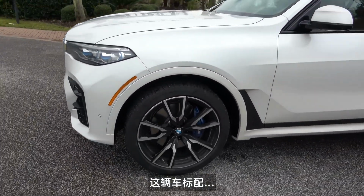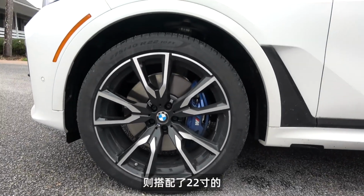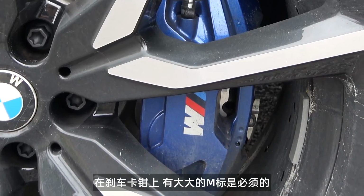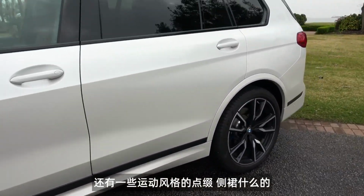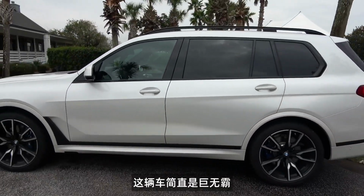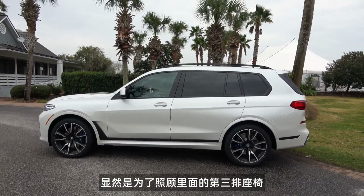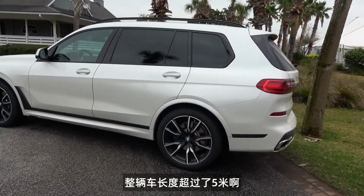This is M Sport, so you have bigger front bumpers, more aggressive look to it. As standard, this car starts off on 20-inch alloy wheels. This one is running on 22s, and being the M Sport, of course, you have the M brake calipers. There's some sporty effect down the side, some side skirts, but from the side, it's quite a big old thing. Look at that. Obviously, to make room for the 7-seat interior, it's over 5 meters long.